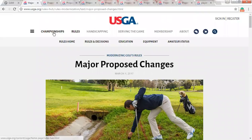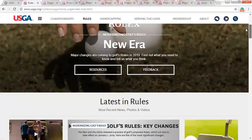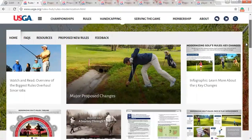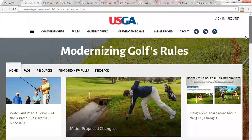Well, the nice thing about all this is they're going to do it in 2 years, and they're throwing all the stuff out. They want the feedback. They're not just saying, here's the new rules next year, and we're going to try it. It's kind of what they did with anchoring. It was two and a half years later: we want your feedback.